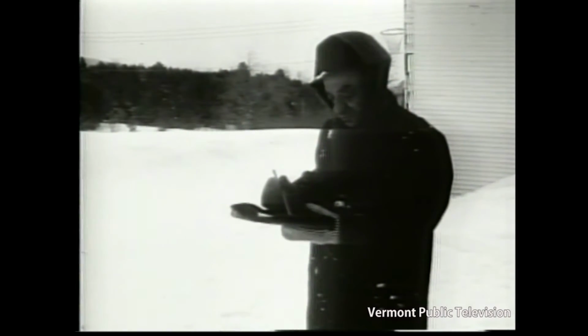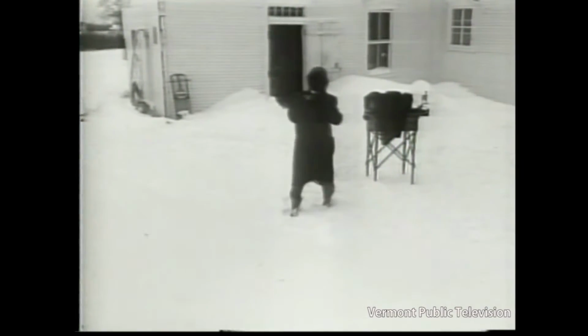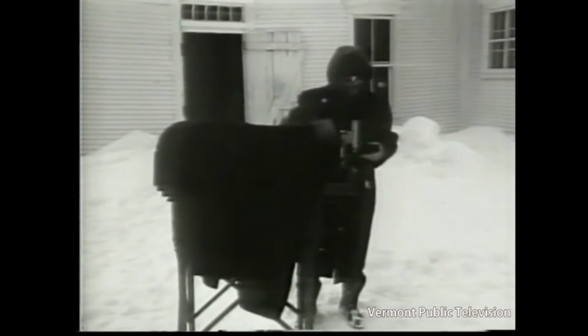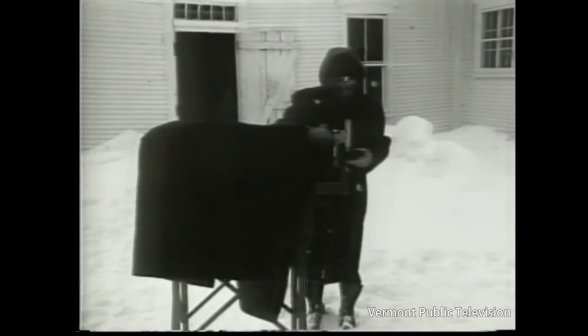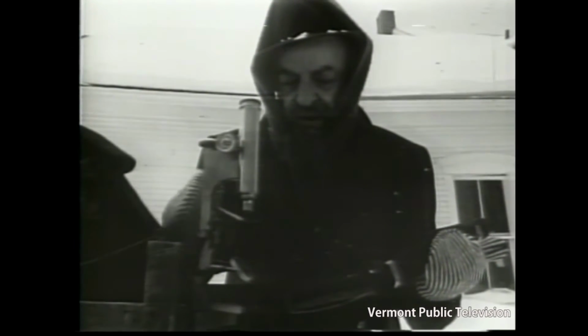He wore heavy mittens so that the warmth from his hands wouldn't warm the microscope slide and cause the snowflake to melt too quickly, and basically had to hold his breath when he was transferring the snowflake from the wooden tray to the microscope slide so that the vapor wouldn't melt the snowflake too quickly.